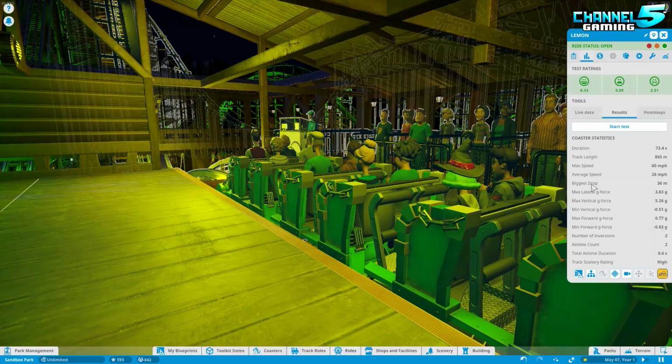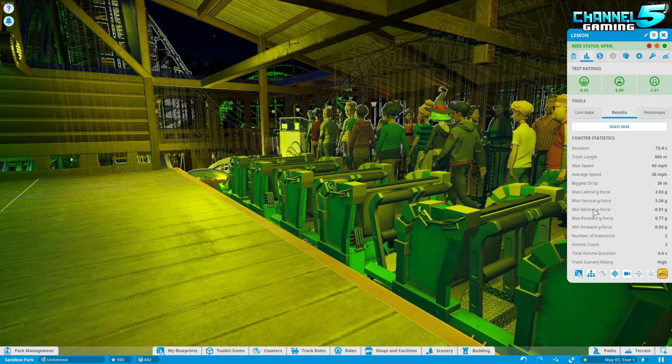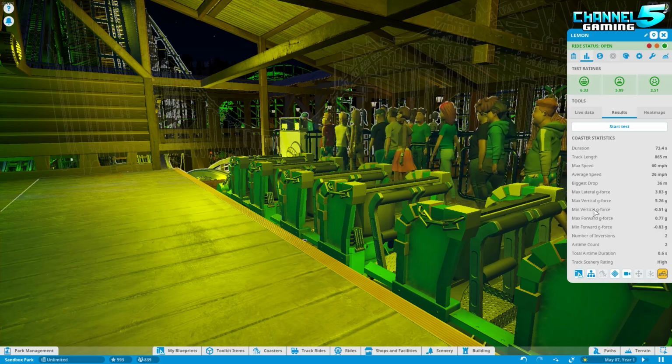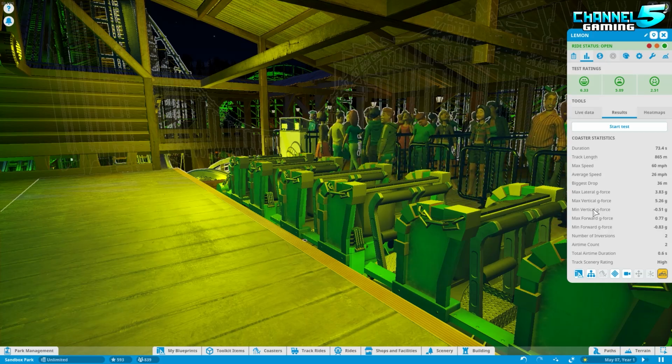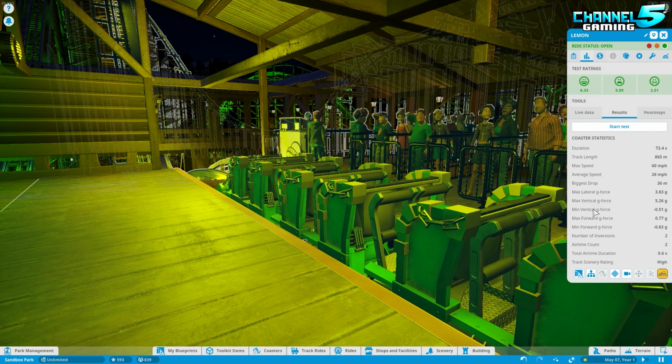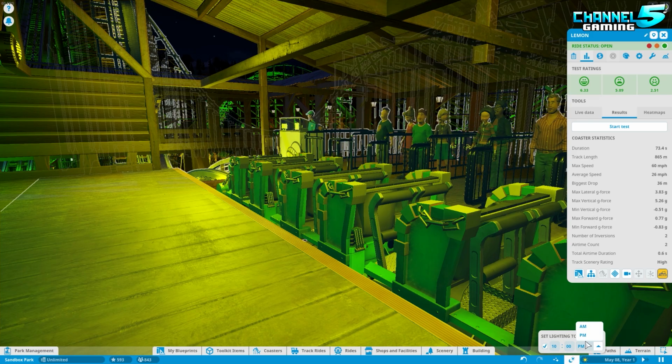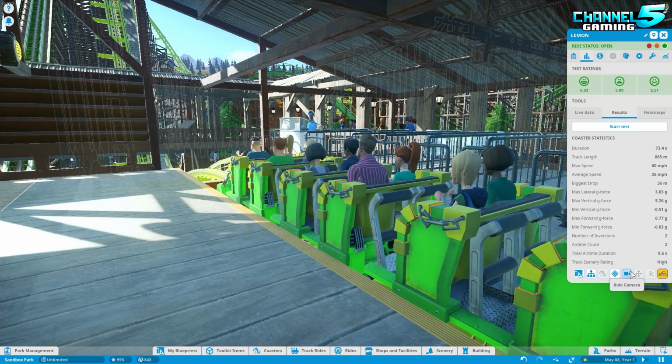Let's take a look at the coaster stats on the RMC. 73 seconds in duration, track length a little bit longer as the lift hill's a bit larger, and this one is doing inversions. Almost 900 meters in length, 60 miles per hour is the max speeds. Biggest drop, 36 meters. 2 inversions only on this one, and less airtime than the Woody. Let's switch it over to daytime and give Lemon a ride.